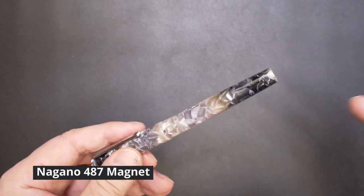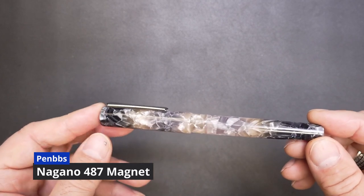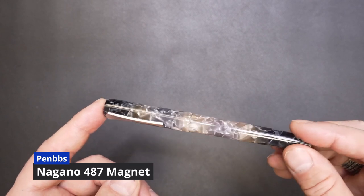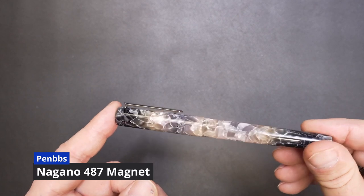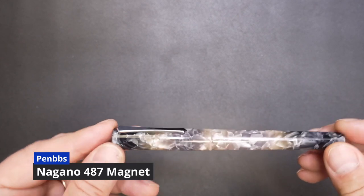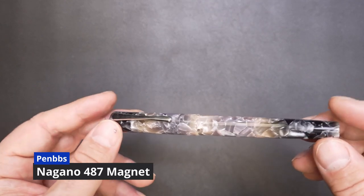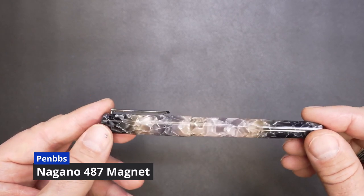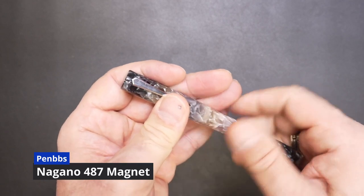Penbbs came out with a series of pens several years ago, one after the other. It caused a real stir in the pen community, I can tell you, because of their price points and because of the very unique and quite varied resin they used, and they use all kinds of different filling mechanisms. We'll take a look at my filling mechanism awards, and I think they are featured quite extensively in those awards. So this is my Penbbs Nagano 487.